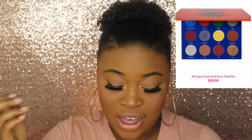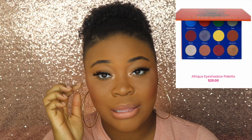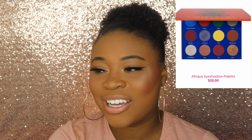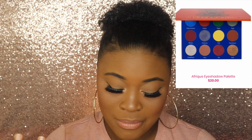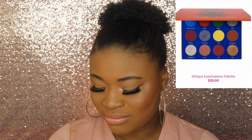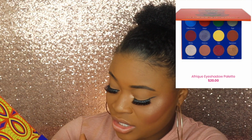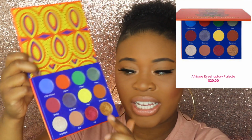I had brown, and then a dark shade in the inner corner. I had that gold sitting in the middle. It was so pretty. I should have taken a picture or recorded that day because it was so amazing. The only shades that I haven't used yet are these two greens. I haven't had an urge to use those yet, but I've used every shade except these two greens and this shade here.